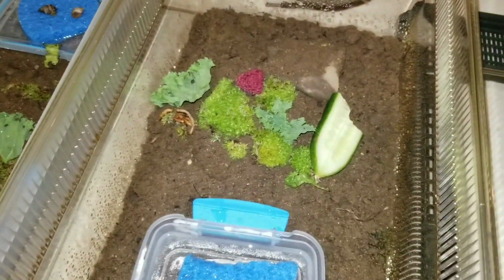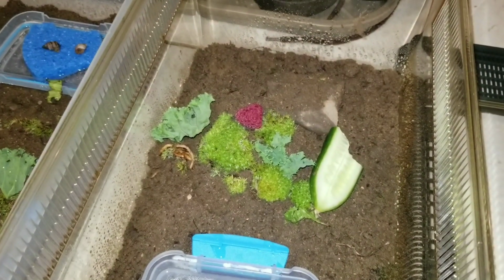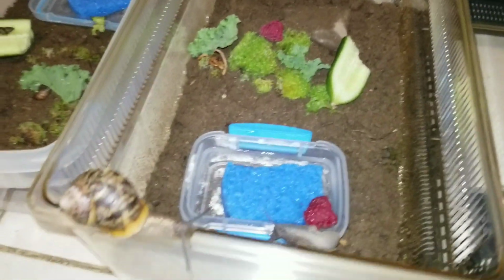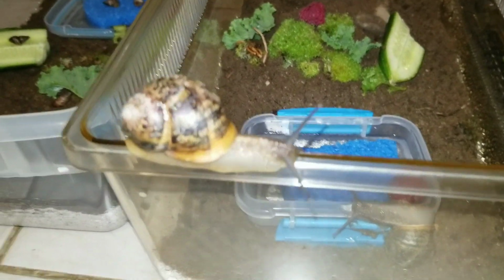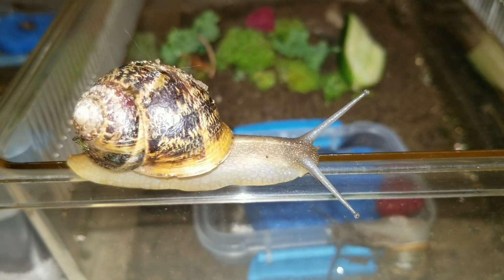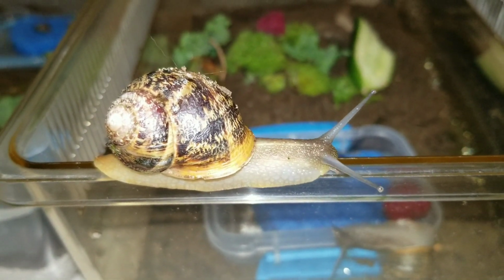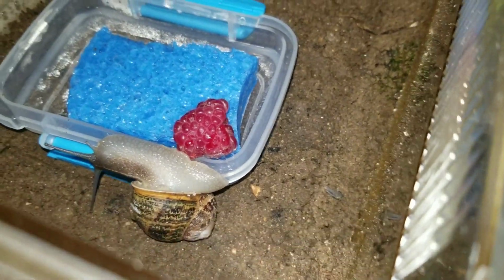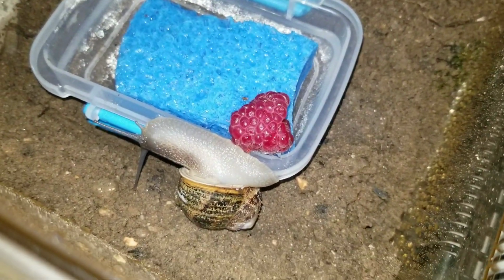I thought about putting hiding spaces in here, but I didn't really think that was necessary. I keep these in more of a dark area. Just like most animals like this, they're most active at night. But you see, they're not shy at all. They will be moving around even in the bright light. You see that one there took a few bites out of that. That's why it's all bleeding and stuff. Just a little bit. These guys really are not hungry at the time.